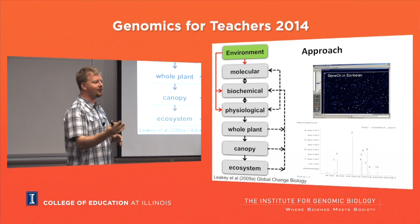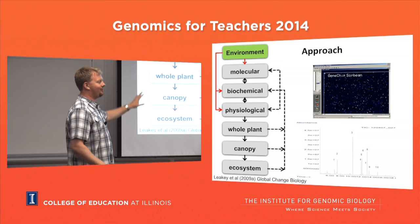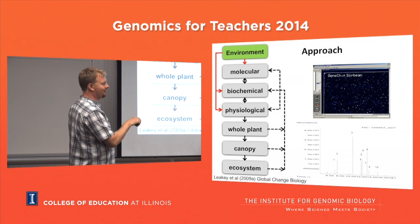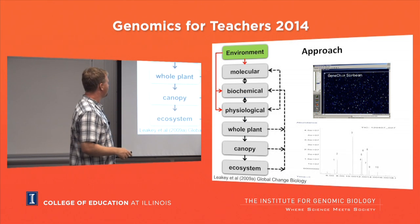And if you actually want to solve real world problems with biology, we've discovered that if you ignore this, you're pretty much dead in the water. Because something that changes up here is often counteracted down here. So this idea of being able to see that network is pretty important.